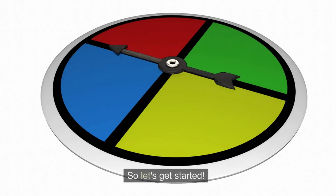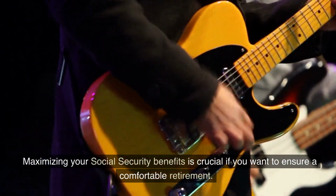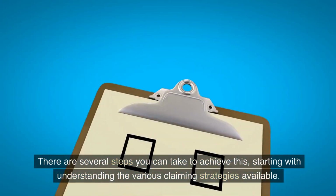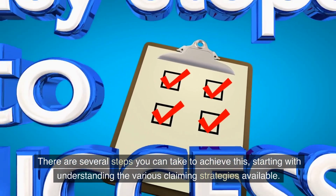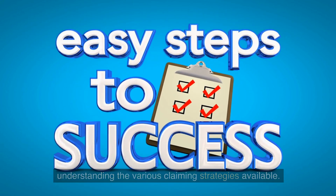So let's get started. Maximizing your Social Security benefits is crucial if you want to ensure a comfortable retirement. There are several steps you can take to achieve this, starting with understanding the various claiming strategies available.